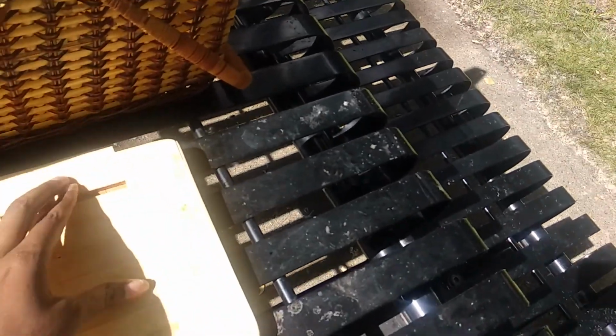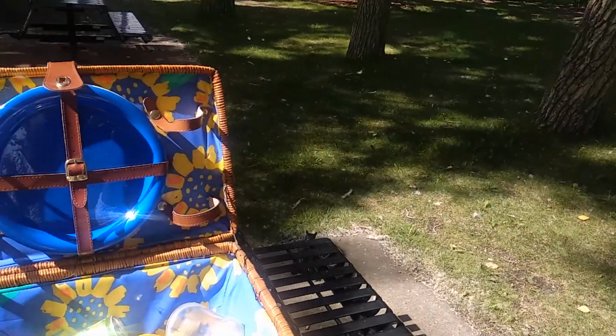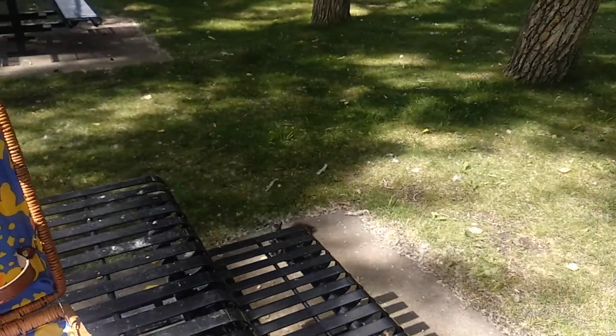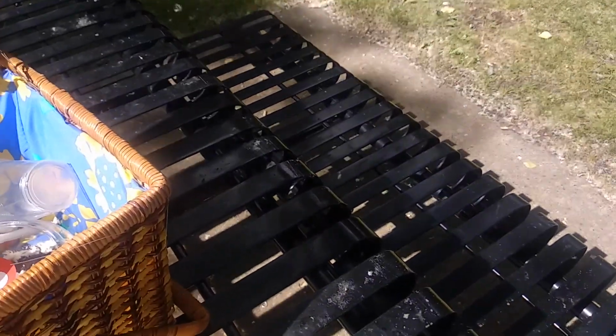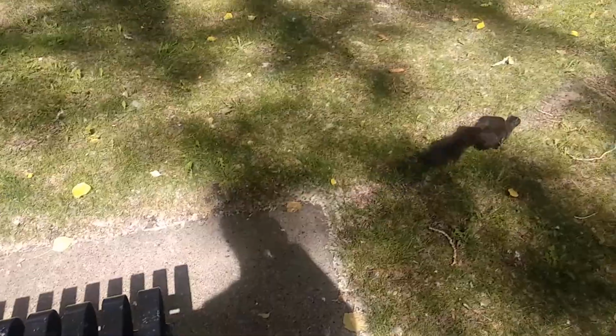Okay, so I brought a little cheese board. And it's falling apart. There's a squirrel. Hello, little squirrel. Say hi to the viewers. Oh my goodness, you're like posing, aren't you? Yeah, there you are. Oh my goodness, you're here for a photo op, for real.